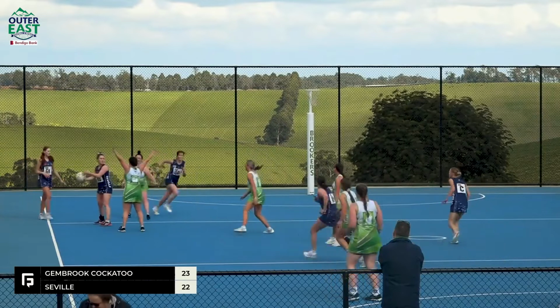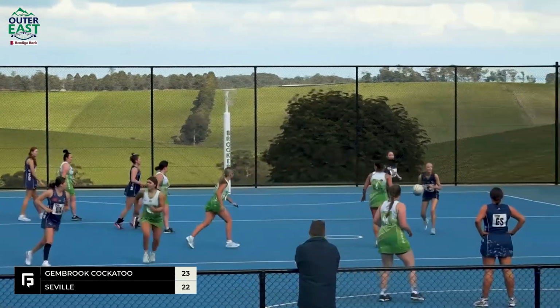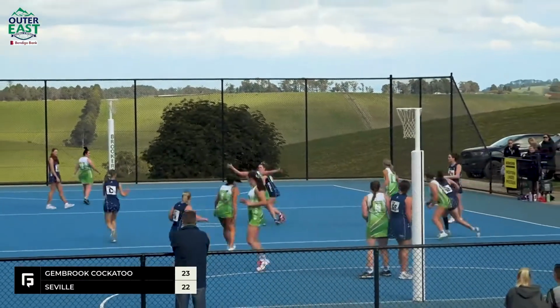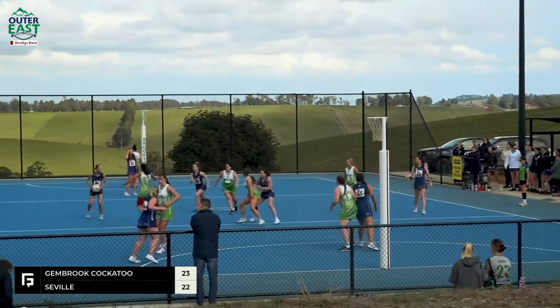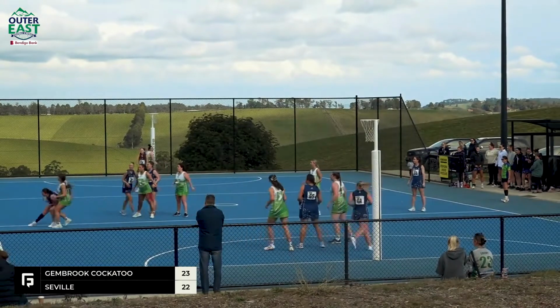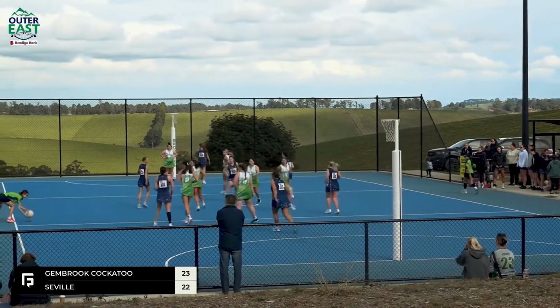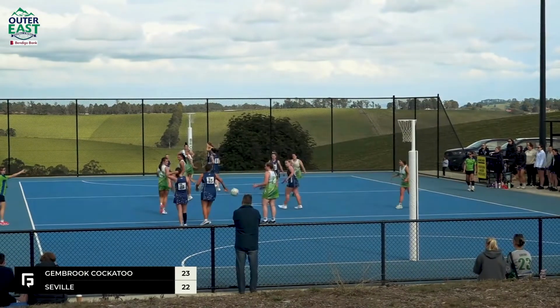She looks around for options, goes with a short one to Wicks. Wicks with a lateral one now to Minnie. Minnie just a short pass there to Baker. Baker back to Wicks. Wicks looks for Minnie, goes to Minnie. Minnie looks around. Bayliss again who's had to work, but Gembrook Cockatoo have won it back here. So it's a good result here for the Brookers.